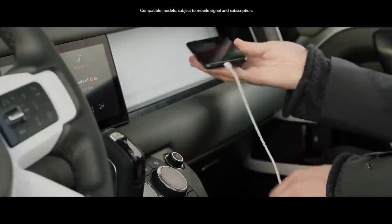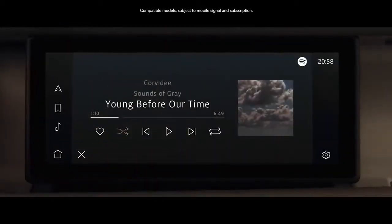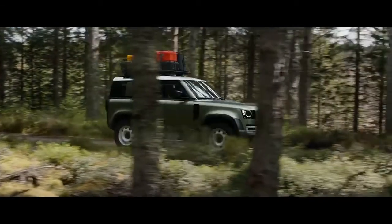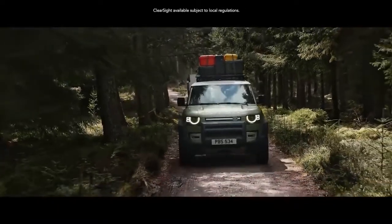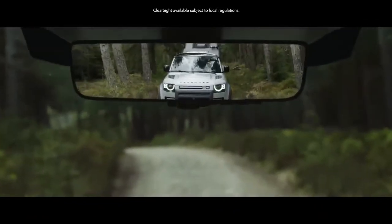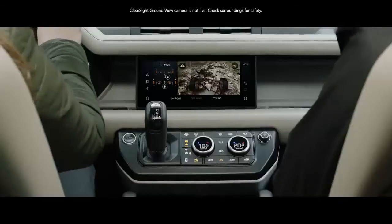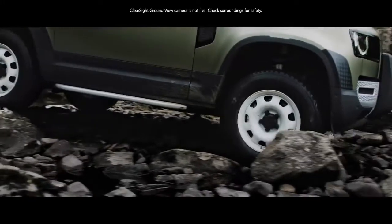And with additions such as the smartphone pack and online pack with data plan, you can all stay in touch, informed, and entertained, even with online music services. ClearSight Rearview Mirror is a cutting-edge technology which uses a live video feed from the roof antenna. So when your view is blocked, you can still see what's behind you. Whilst ClearSight Ground View helps you avoid obstacles in front of the vehicle with cleverly positioned cameras which seemingly let you see through the bonnet.